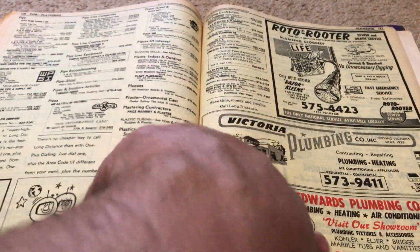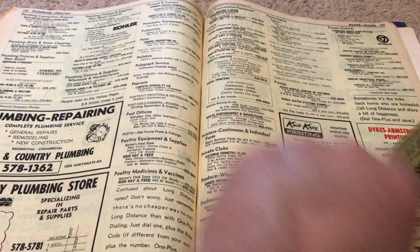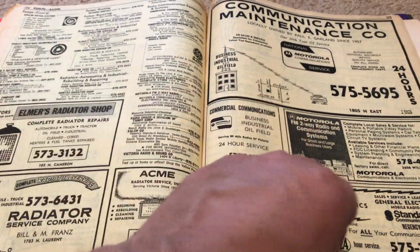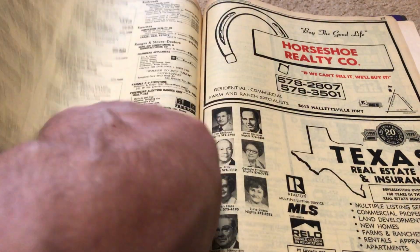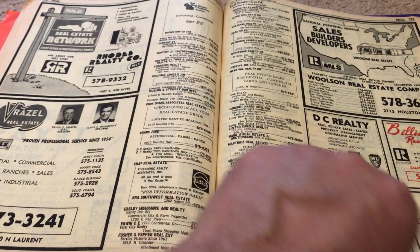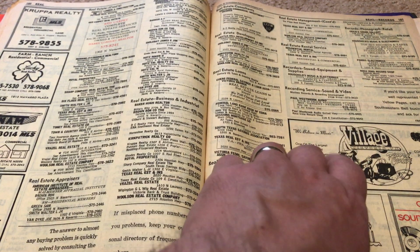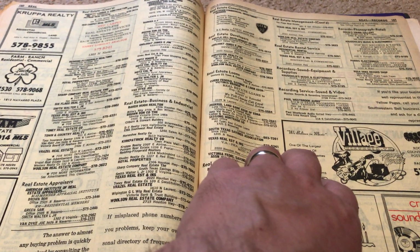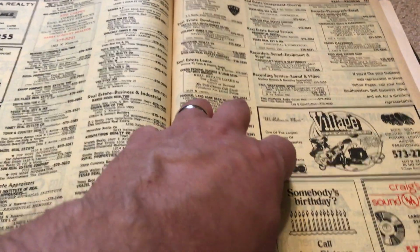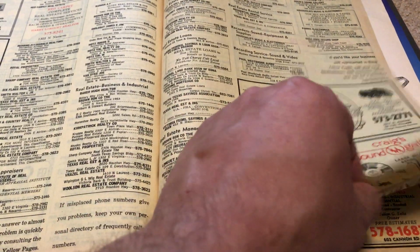Piano stores. Roto-Rooter Plumbing. Jim Dandy Plumbing Store. Texas Real Estate and Insurance. Village, Victoria, Texas. A rock, soul, country, Spanish posters, lights, incense, paraphernalia. Largest selections of tapes and cassettes. It's a music store, but it's 1979, so you got your incense and you got your funky stuff too.